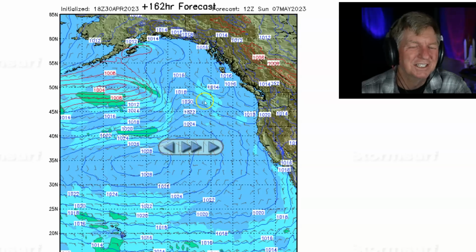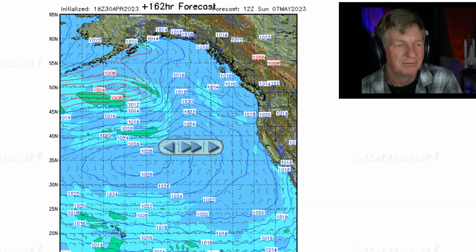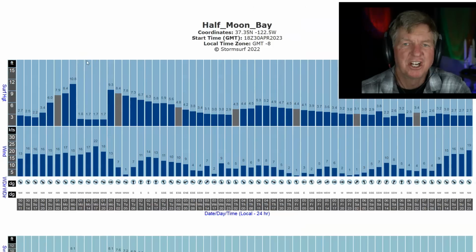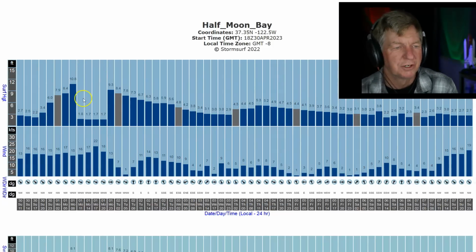So hopefully the thought is that as we get deeper into May, this typical seasonal La Nina enhanced high pressure system out here that's driving this trade wind pattern for California will start backing off. All right, so we covered a lot of territory. Let's try to put this together into some sort of a surf forecast.